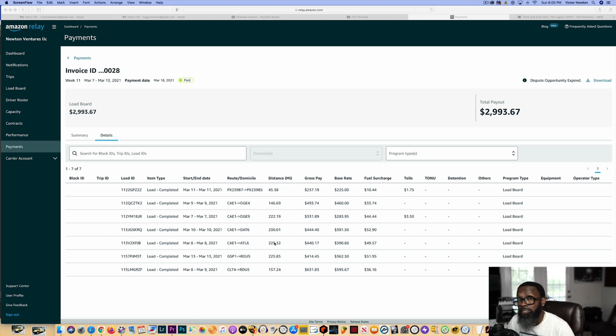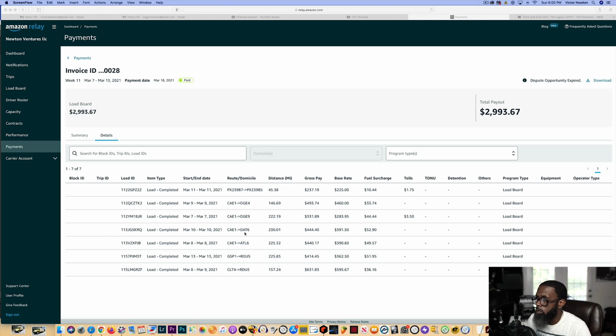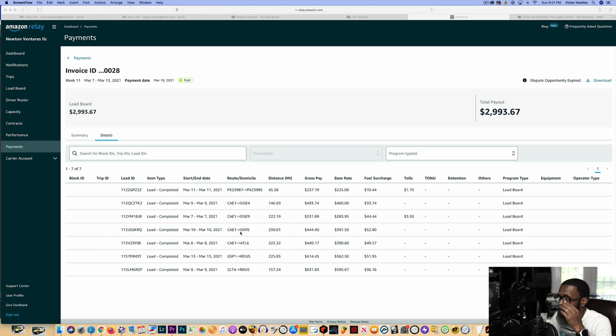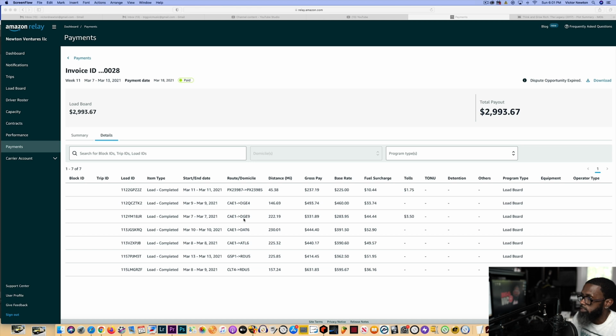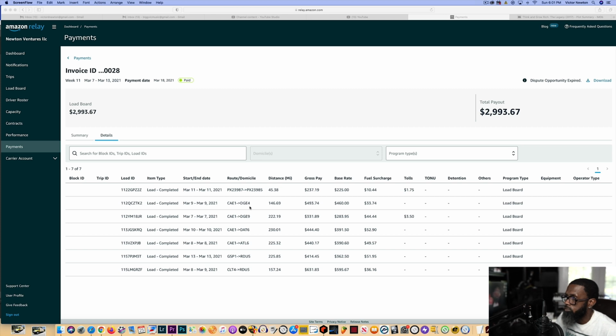I usually don't like to get those $440 runs. I usually like to wait until I see a $630 pop up for Atlanta, or $650. I usually like to catch those. I caught another one for $444 to Atlanta, ATL 6 and DAT 6. Then you see I caught one from Columbia to, where was this at? DGE 9. I cannot remember where this one was at. And I caught another one, DGE 4.